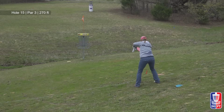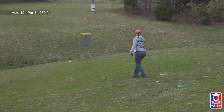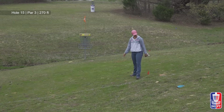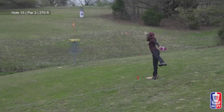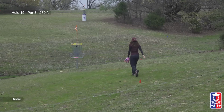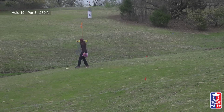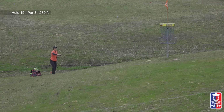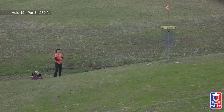Jessica Weese doesn't get that hyzer up high enough, and so it doesn't fade over towards the basket. Ooh, very close outside the circle putt there for Sarah Hokom. Similar look for Jess. Bullseye. Great putt. She has such a unique Annie-style putt, and it really works for her. After the last couple of holes, she's got to be stoked to get that birdie in there. And Kona Panis just needed a little more oomph to get up that hill.